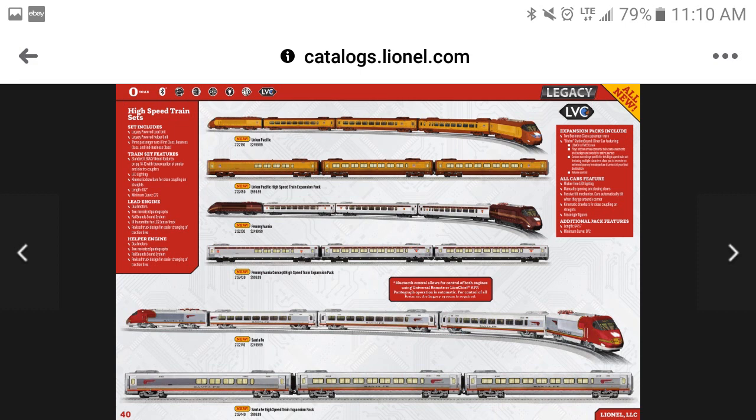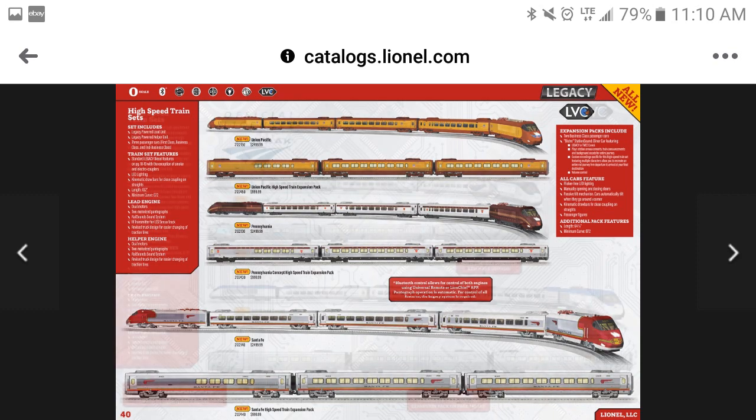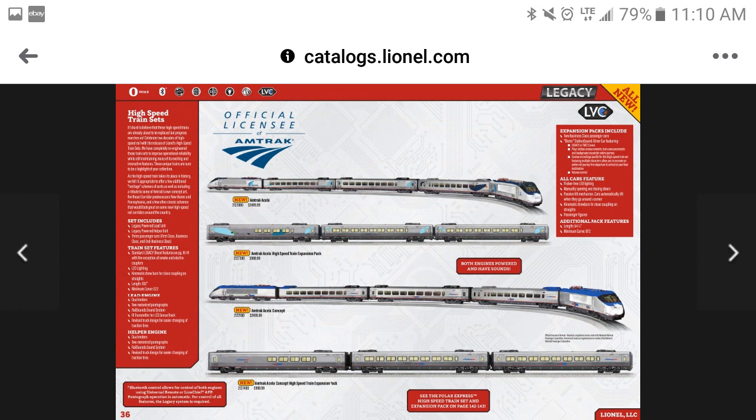But the Acelas are back, and let me say this. The Acela was canceled the second time around because of lack of orders. If you guys want this train to get made, if you want any of these trains to get made, it is critical that you pre-order through your dealers, through your local hobby shops, through whatever. Because if you don't pre-order, this sucker won't get made.